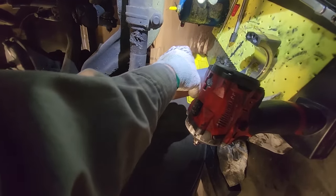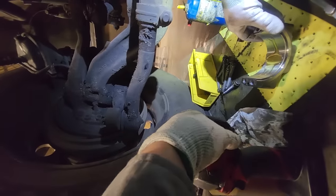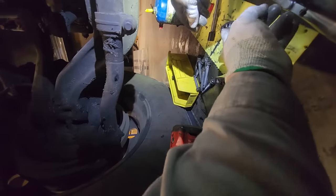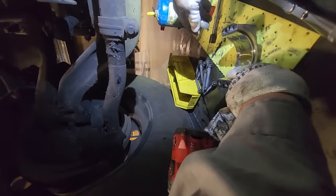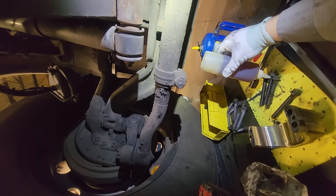Going to be using engine oil. He probably used white lithium grease. I mean, he used it on the bolts, but Cat says to use oil. I used to use white lithium grease, but you know what, folks? I've been using oil now for a couple years and no problems with it. It's less messy also than the white lithium grease. You're also supposed to use oil on the rod bolts.